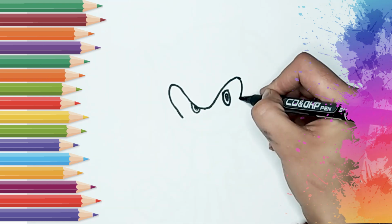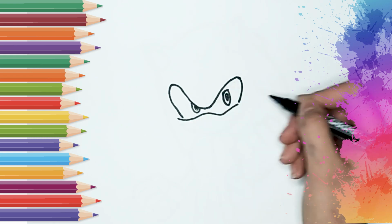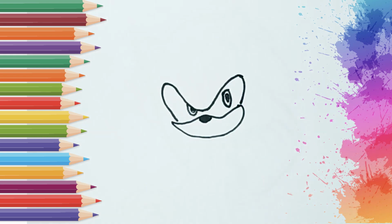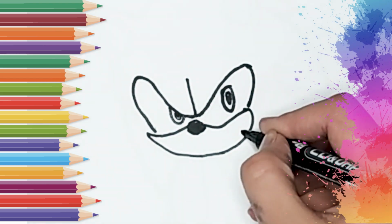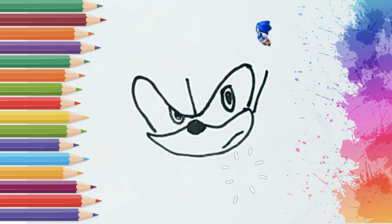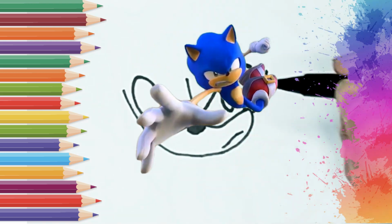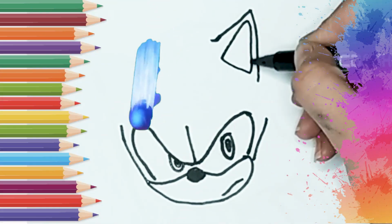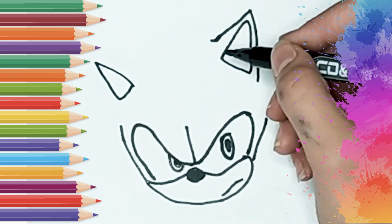You know, Sonic the Hedgehog is super speedy. He can run at the speed of sound, which is faster than the fastest car in the world. With his lightning-fast moves and cool attitude, Sonic zooms through colorful worlds, collecting rings and saving the day from the evil Dr. Robotnik. It's like having a turbocharged hero in the palm of your hand.